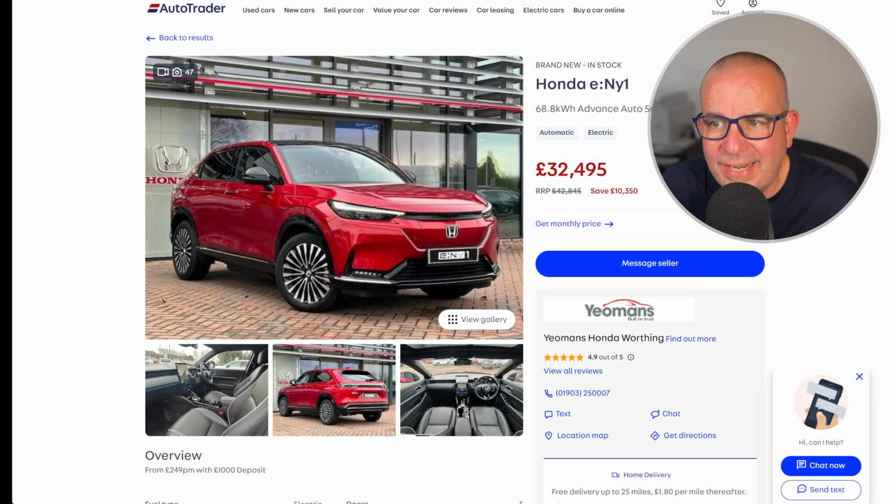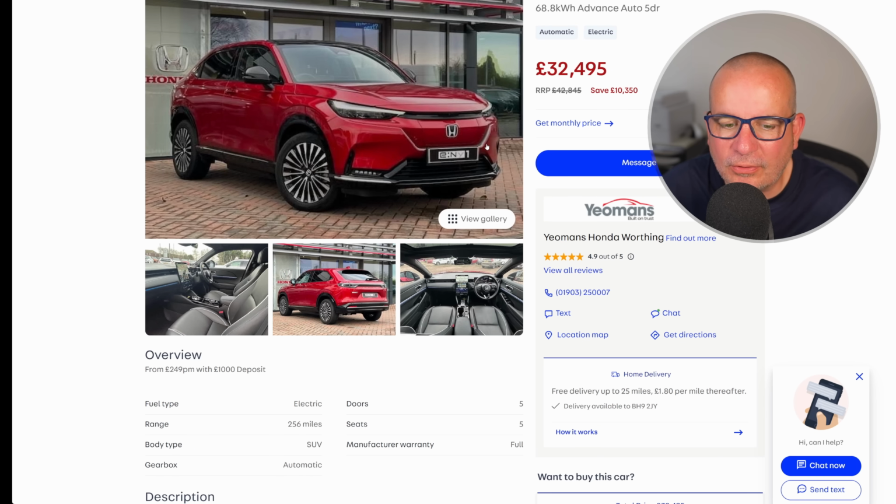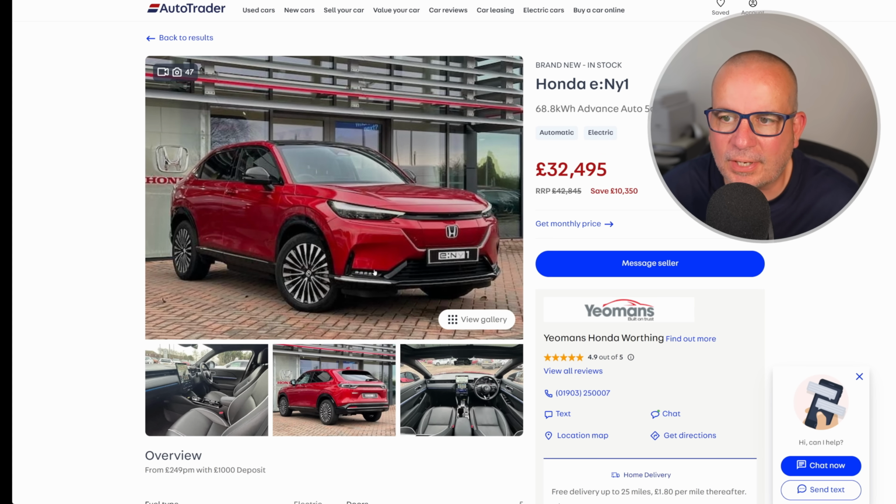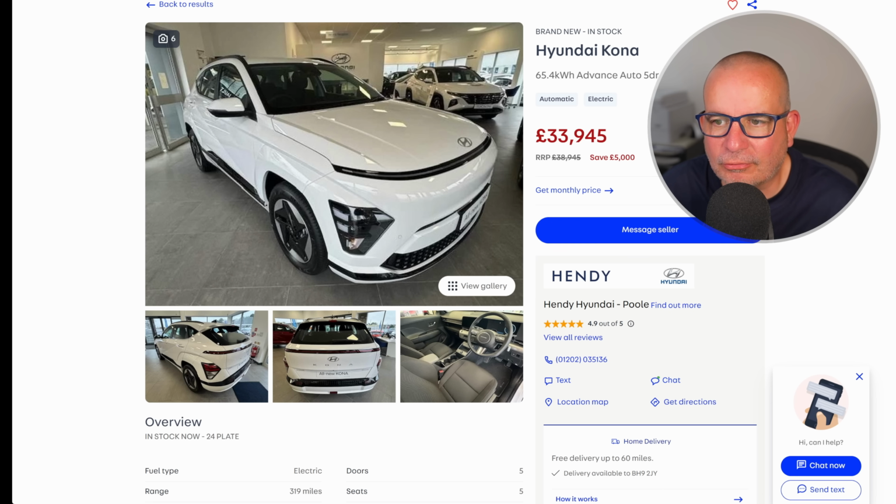The Honda e:Ny1 is next. £10,000 discount on this car, 10,350 to be exact. Should be nearly 43 grand. Instead, it's 32.5 grand. I don't know why you'd go for one of these though. 256 miles of range. It's not Honda's best car, I have to say. I don't know why you'd go for one of these when you could have this for a grand more.